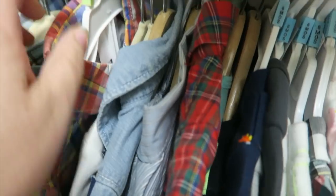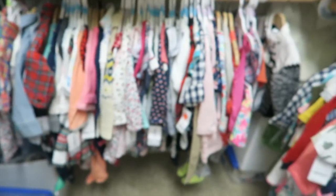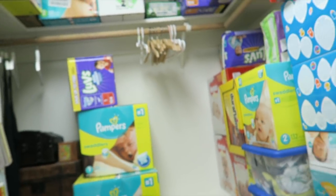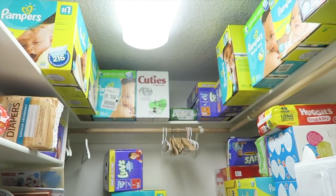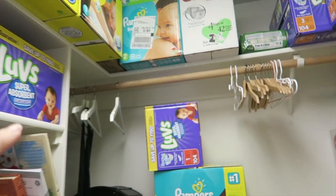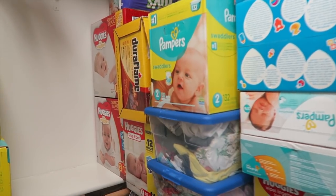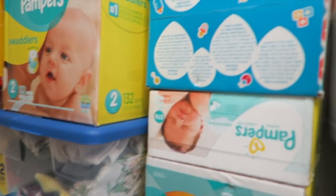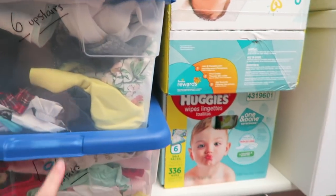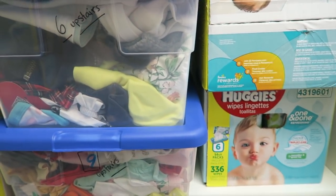I was like, why is there a three here? It's 6 months. I just kind of ran out of hangers. I do have some diapers here. As you can see, when I was pregnant, I would snag good deals on diapers. So I have some size 1s, 2s, 3s, and I think that's it. We're on size 1 right now, and here are my wipes, and then this is size 6 and size 9. These are things that I bought off of eBay when I was pregnant.